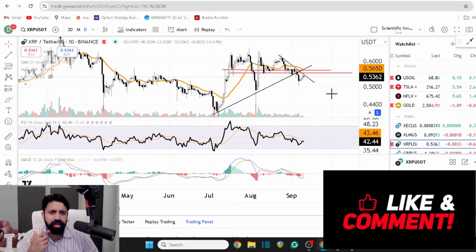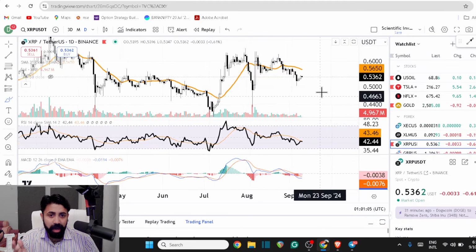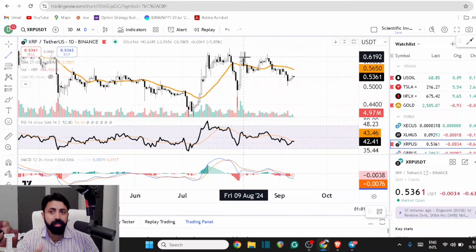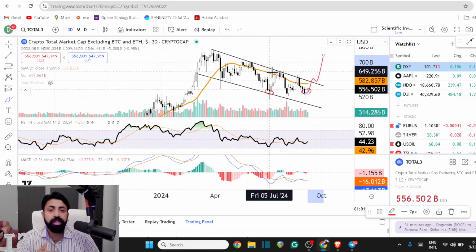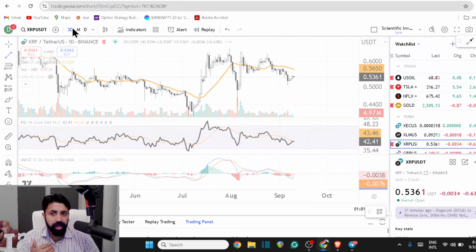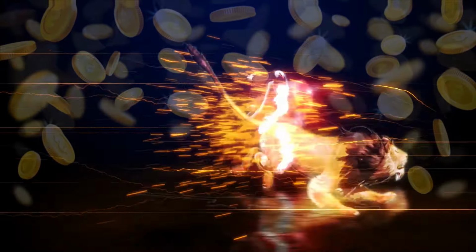But do all these assets look the same? When you take XRP, this is what you see. The question is, does XRP reflect what Bitcoin is showing you? What the total altcoin market is showing you at this point? You really will have to dive deep because there is a bit of difference in what you can see.